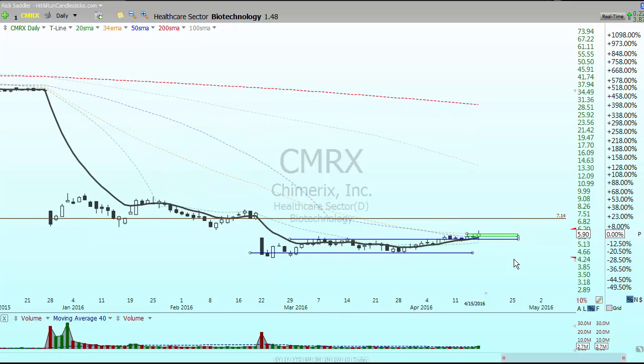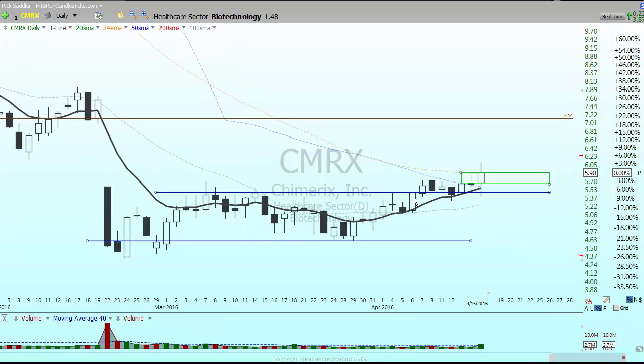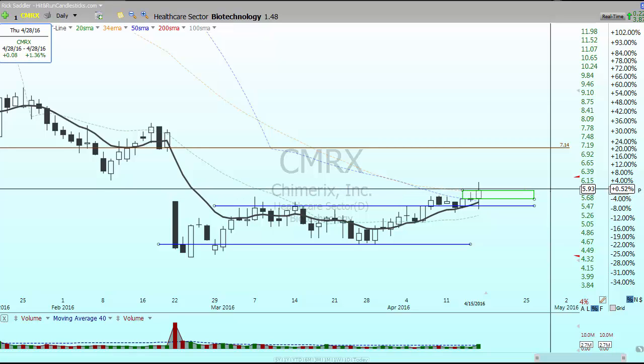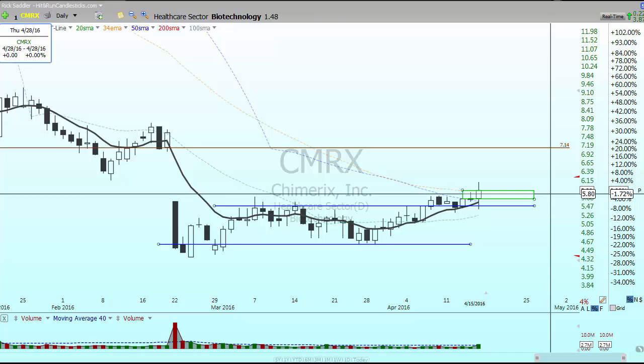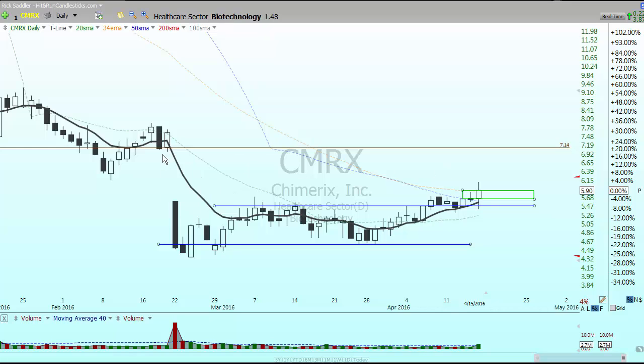CMRX is another one. On CMRX, we've got a nice little bottom construction right here, and then it rallied up. This, again, is the pinball setup, and we can see a little rally right up to the 50-day simple. I'm sorry, I said pinball. I meant rounded bottom breakout. You can see the nice rally here, that we've pulled back a little bit, and now we're starting to move up. We have a little doji continuation pattern in here. So once again, I'm looking for a nice consolidation buy or a slight breakout, and then from there, we're looking at about 20 to 22% to fill into this gap right up here.